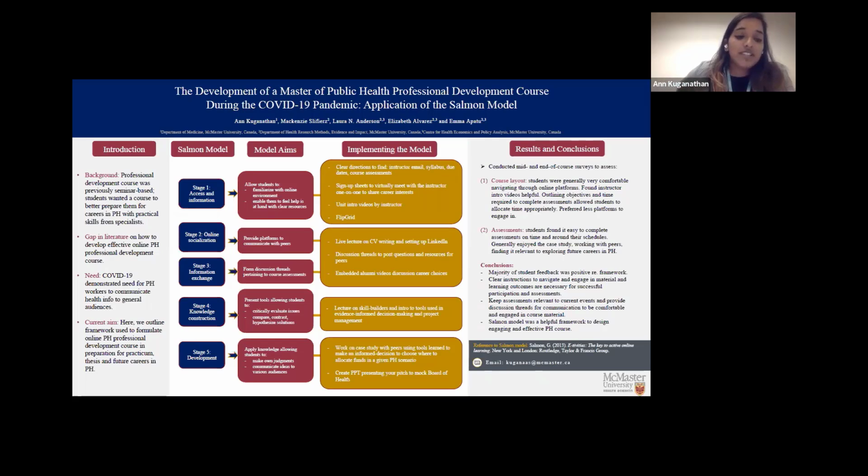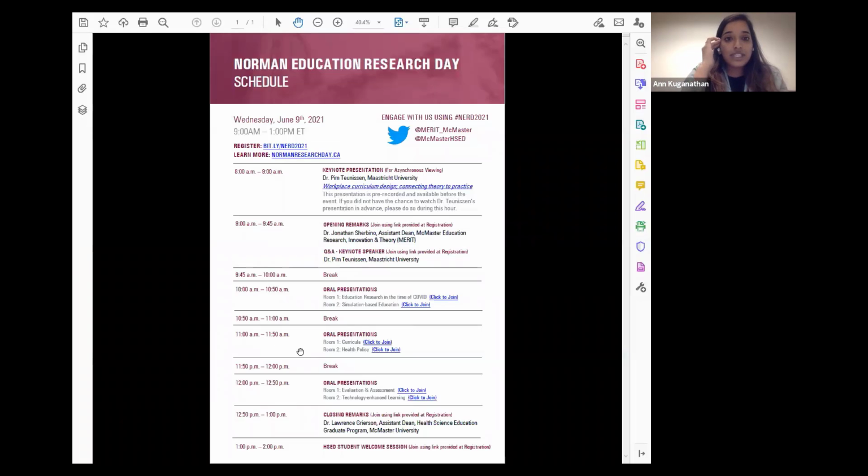subject areas. In terms of the layout, students were generally very comfortable navigating through online platforms. They found the instructor intro videos helpful since outlining objectives and time required to complete these assessments allowed them to allocate time appropriately. And in terms of criticisms, they preferred fewer online platforms to engage in as they found it slightly overwhelming. And then in terms of the assessments, the students found it easy to complete them on time and around their schedules. They generally enjoyed the case study working with peers and found it a relevant assessment to practically apply public health skills learned.